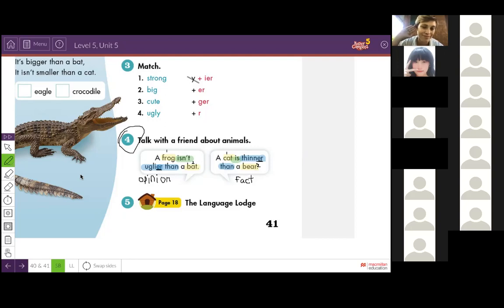Come on, Belle, you can do it. An elephant is bigger than a rat. Elephant bigger than a rat. Very good. Nice job. And that's a true statement. That's a fact. All right.